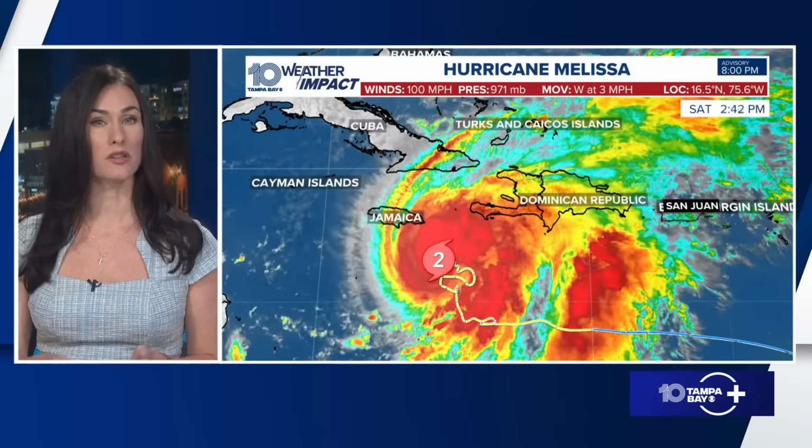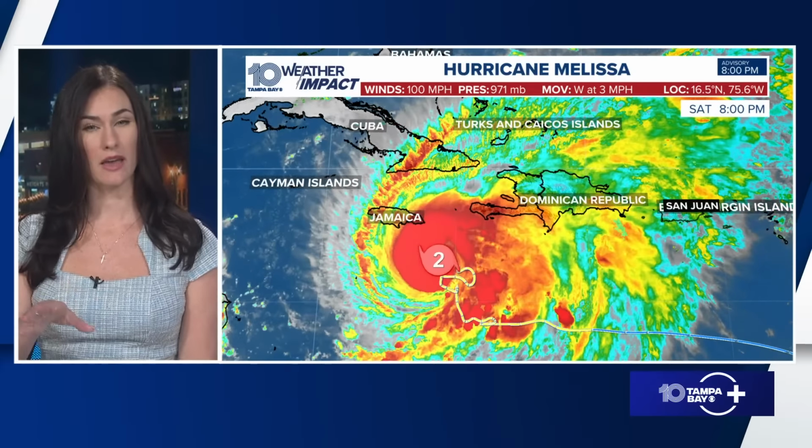Hurricane continues to rapidly intensify. So early this morning, it turned into a hurricane. By the way, that red flash is just a data adjustment that's going on there. But currently, it is a Category 2 hurricane.